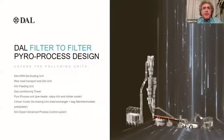DAL pyroprocess design covers a complete range of services and equipment for the pyroprocess. As we name it, it is a filter-to-filter concept, and it covers everything between the kiln filter and cooler filter, and it additionally includes the kiln expert advanced process control system. In addition to new projects, our focus is especially on revamping projects, where we can extensively improve performance by tailor-made solutions and state-of-the-art equipment. I will continue this presentation from a revamping point of view.